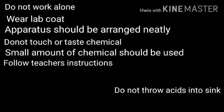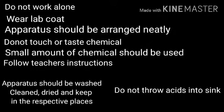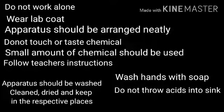If your experiment is over, the apparatus should be properly washed, cleaned, dried, and put back in their respective places in the laboratory. And wash your hands with soap and dry them with a clean towel. Don't forget that. Wash your hands with soap. That is very important.